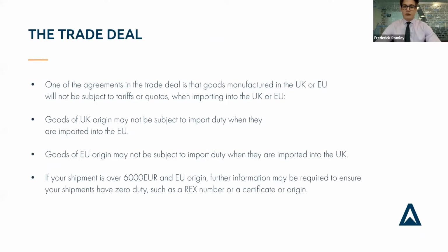The trade deal between UK and the EU and what that means. Within the trade deal, it has been agreed that the majority of products manufactured within the UK or the EU are now duty-free. So if you're moving them between each other, duty costs often wouldn't apply. Import VAT would still apply. However, it's something you can reclaim, as well as in some instances defer, depending on which countries you're looking to import.